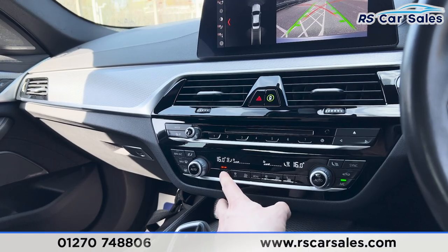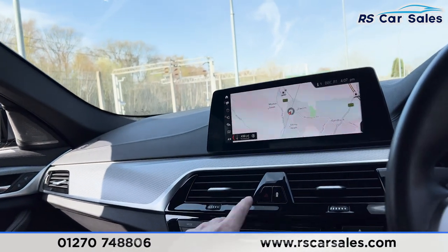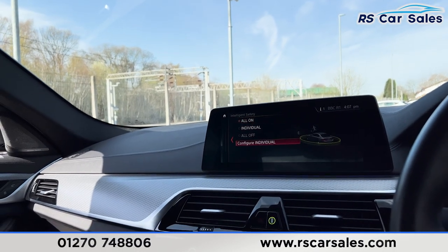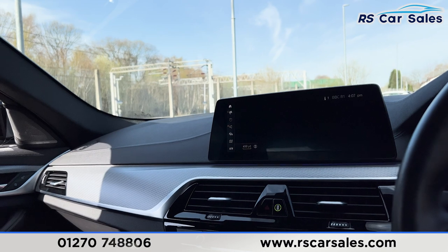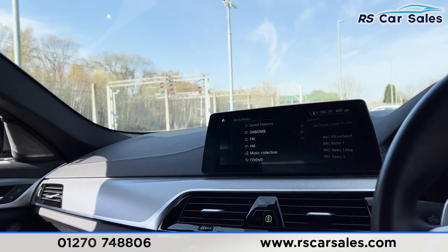just there. Click this button, it is your intelligent safety. So if I come off that, press that again. You can have individual all on, or you can have all off. It's entirely up to your preferences. You have your home screen, so you have all these other settings in there as well, where you can find your media and your radio.